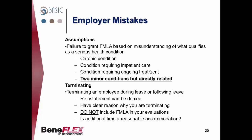So. Other assumptions. Failure to grant FMLA based on a misunderstanding of what qualifies as a serious health condition. That's the technical answer of, he didn't ask for FMLA, so I'm not going to give Joe FMLA. It's his role to tell me that it's FMLA qualifying. I don't have to tell him. That's my secret as an employer. Don't have to tell you. I don't have to tell you qualifying.